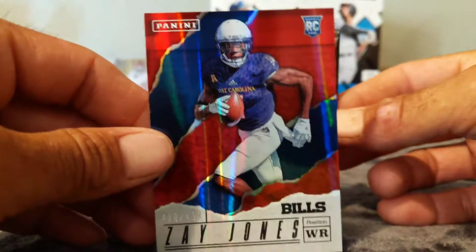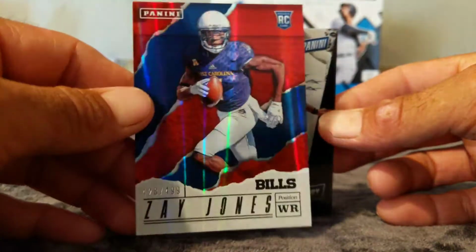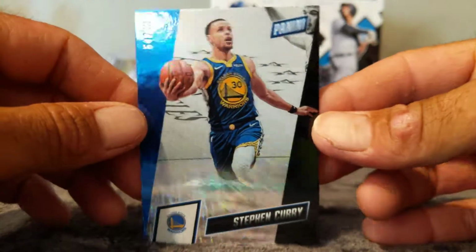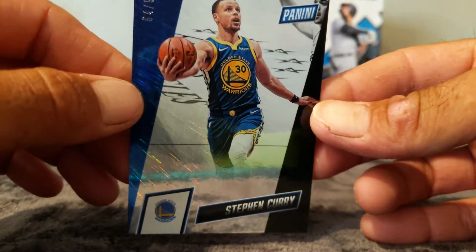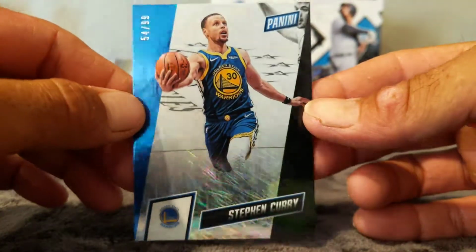And we got Zay Jones. I love Zay Jones. She likes Zay Jones. 423 of 499, Zay Jones from the 2017 Panini Father's Day. And nice little Steph Curry. Ooh, Steph Curry. Oh, you too now. We got both of you down here? $4.99. So I guess the kids approve these cards.